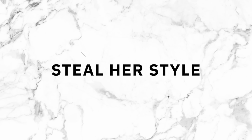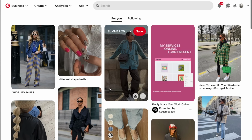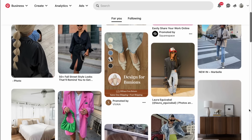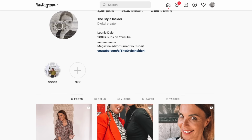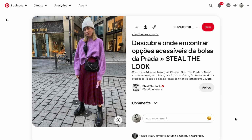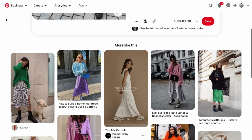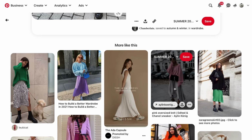My next piece of advice is to steal her style. Who is her, you may ask? Well, she's anyone that you love her style, whether you have been inspired by someone that you've seen on Pinterest or on Instagram, wherever you have discovered this person. Maybe it's a coworker, a friend, whatever. Steal her style. Now, it's all about being inspired by what someone else is doing and not reinventing the wheel.